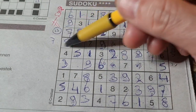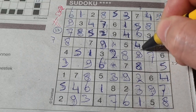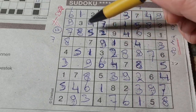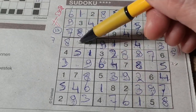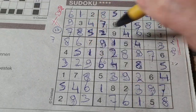4 and 8, we have 8 in this row, no 8 there, 8 should be here, and a 4 goes there. 1 and a 4, we have a 4 in this row, no 4 there. 4 should be here, and a 1 goes there. 2 numbers left in this big square. 1, a 2 is missing, the 3, the 4, the 5, and the 6 is missing. 2 and a 6, we have a 6 in this row, no 6 there. 6 should be here, and a 2 goes there.